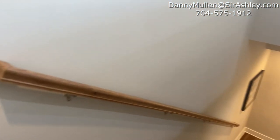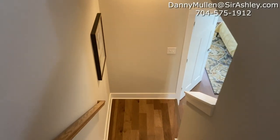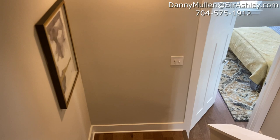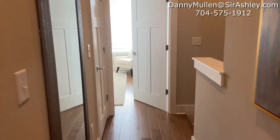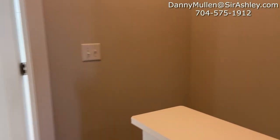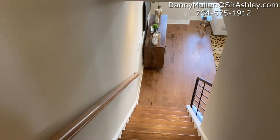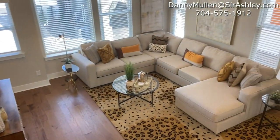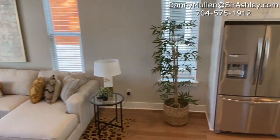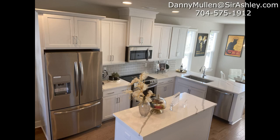Solid wood floors throughout. Nice neutral palette. Can you imagine your furniture here? Let's take one more look at this amazing chef's kitchen, ladies and gentlemen.